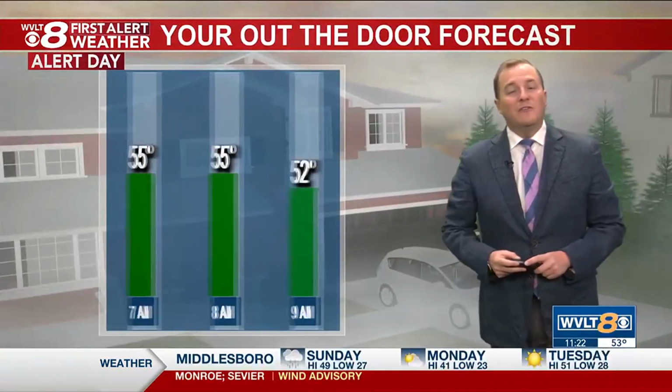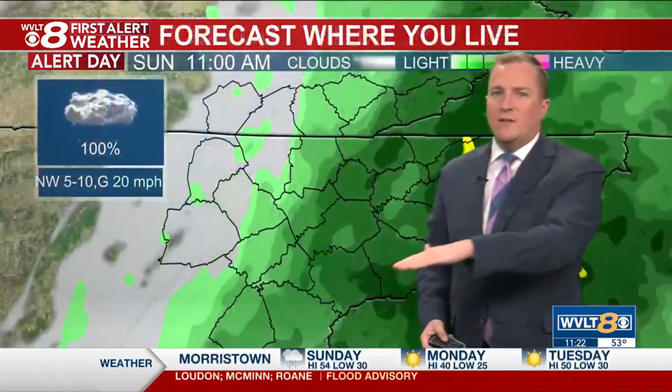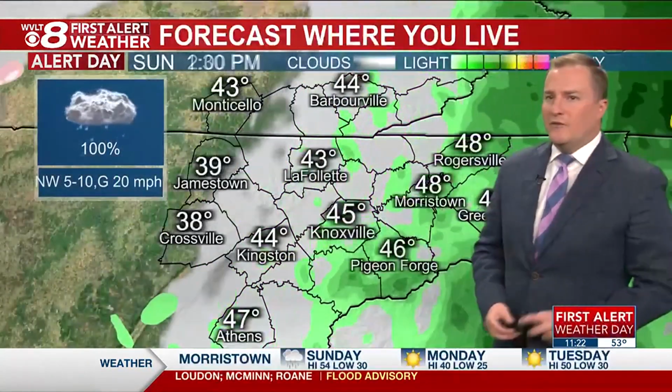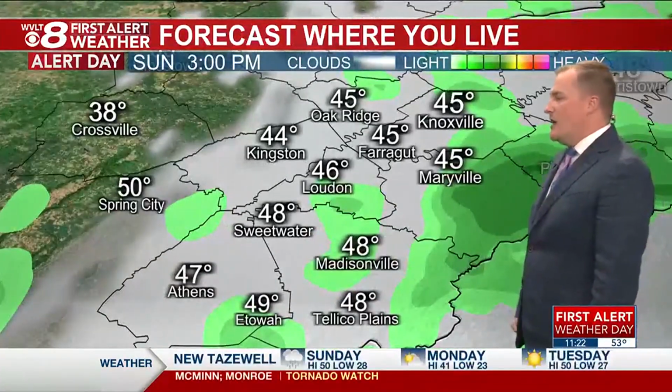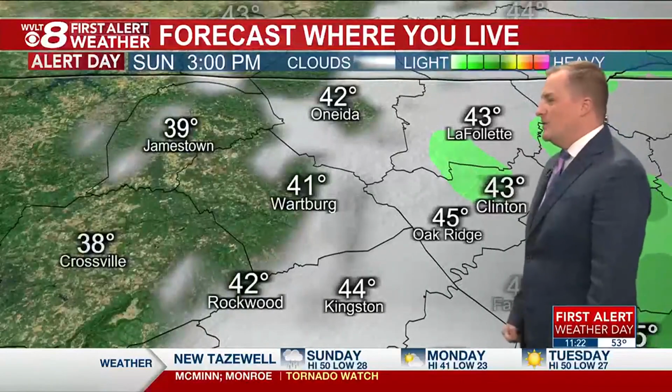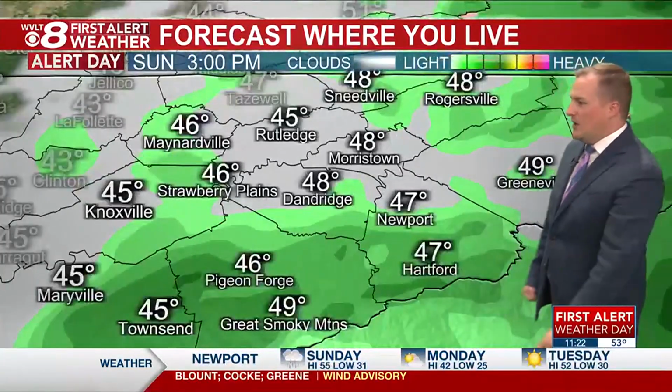Wake up to falling temperatures. Middle 50s going down quickly. Here's that forecast where you live. 43 La Follette, 48 Morristown, briefly South Valley. A few showers in the afternoon, not as strong as it looked for rain in the afternoon. 39 Jamestown in the afternoon. 46 Jellico, Newport, at 47.